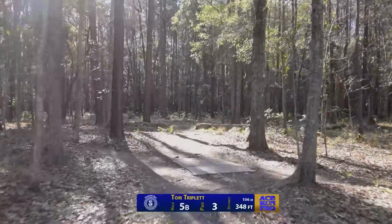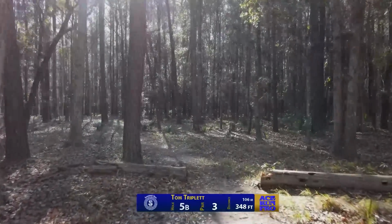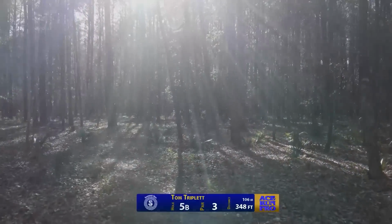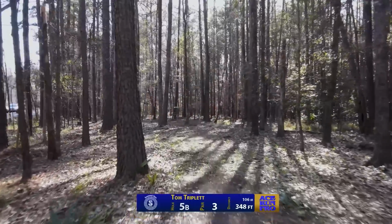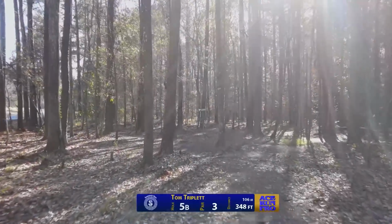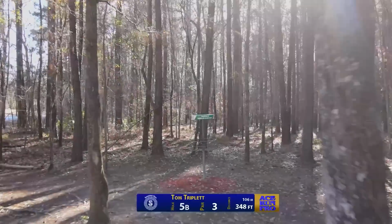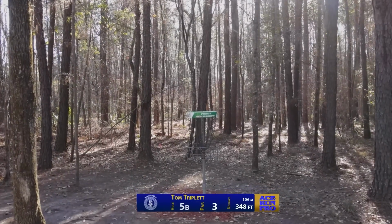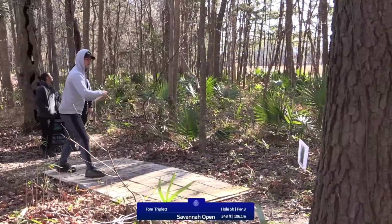This is a par 3 coming in at 348 feet. Again, extremely tight fairway. This hole hasn't been beaten down as much as the rest of the course. This is the newest hole that we have in this layout. You're going to try to throw something on a hyzer that is going to stand up and carry straight enough to get you the distance to get down there, hopefully without hitting anything. This is a really good one to get.